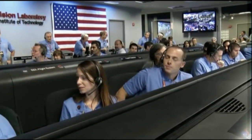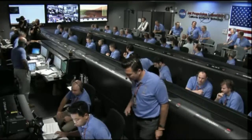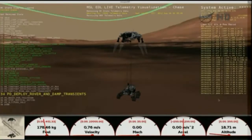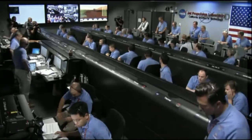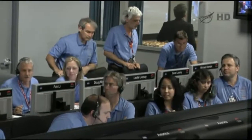Down to 10 meters per second. 40 meters altitude. Sky crane has started. Descending at about 0.75 meters per second as expected. Expecting bridle cut shortly. Tango Odyssey, remain strong. Tango Delta nominal.